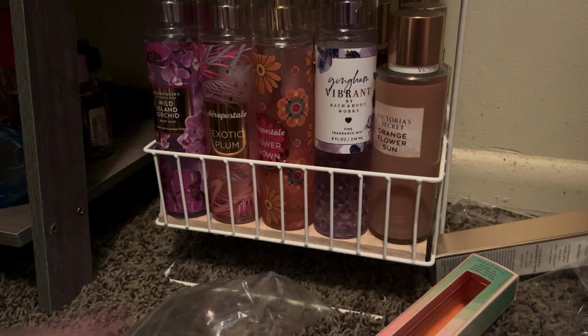Sometimes I get in this mindset of thinking that I need to save a fragrance or wait to wear it, like wait for a special occasion or something, which some fragrances are designed for special occasions, but sometimes I will just like something so much that I'm like, I want to wait till a special occasion.